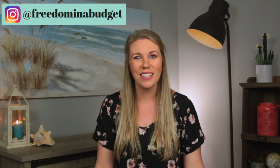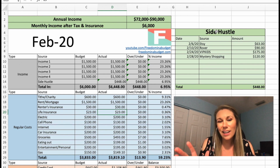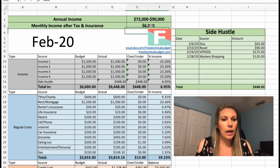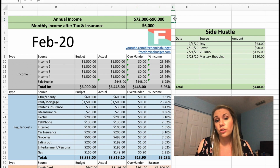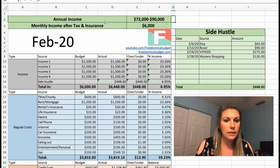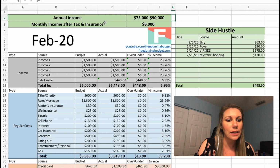So let's get to Excel. Okay, here we are in Excel. Like I said, this is going to be for a $6,000 a month budget, right around $6,000. If that is how much you are spending every month and bringing in as take-home pay, that's about $72,000 to $90,000 a year, whether that is just you or a combined total with your spouse. So that is $72,000 to $90,000 for $6,000 monthly income.